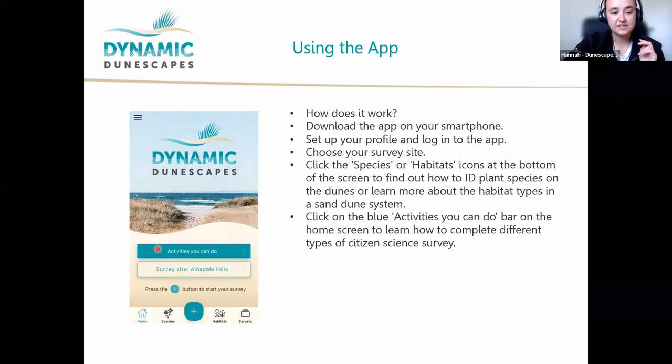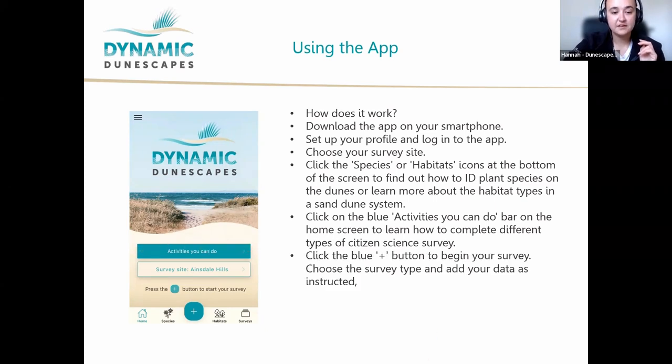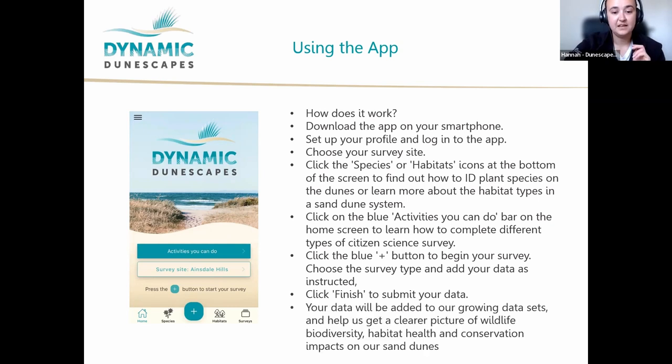So yeah, this will give you an overview of all the citizen science type surveys, and hit plus to begin your survey. So select site, hit plus. Once you're there, you select what type of survey you want to do, and we'll go through these now. And when you're done, you just finish and submit your data. And then that comes back to our growing data set and gives a clearer picture of how our work is either supporting management in the future or what's happening in terms of biodiversity.